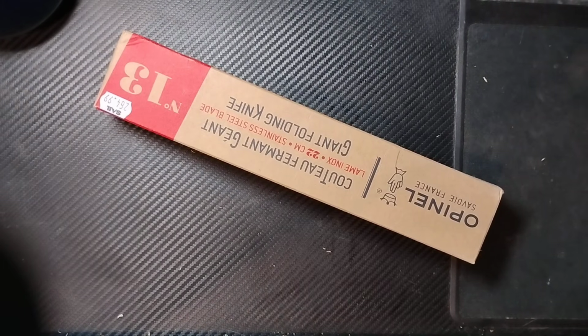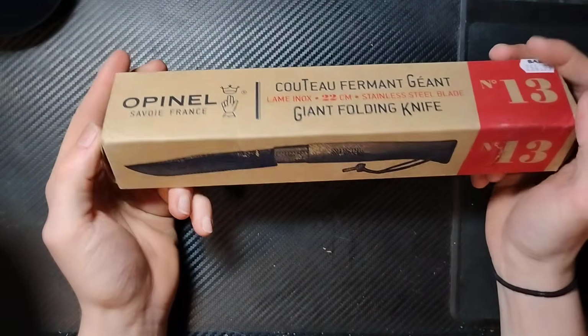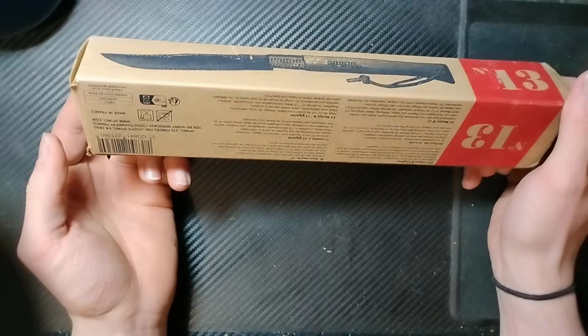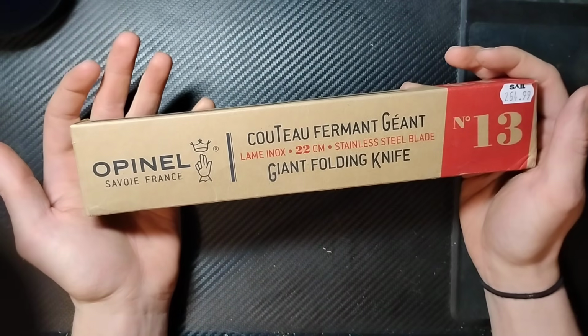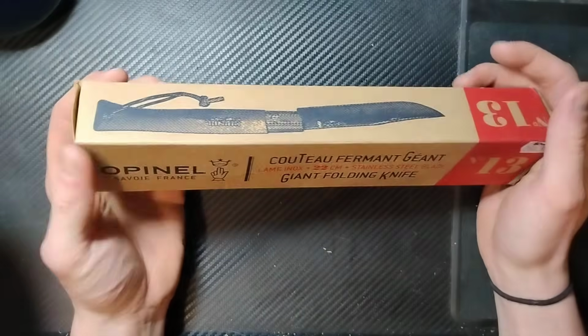I'm excited about this. I've been waiting to get one of these for quite a while now. So this is the Opinel number 13, numero 13, giant folding knife. It has a 22 centimeter stainless steel blade.